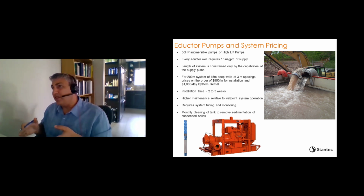And so the prices of these systems, it's generally about $950 a meter for installation, and it's somewhere between $1,000 and could get up to $1,500 a day for rental of the system for a 200-meter system. It generally takes 2 to 3 weeks to install, depending on how deep the adductor wells are.